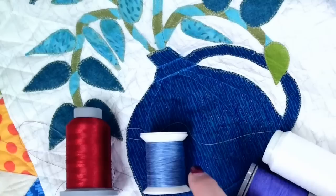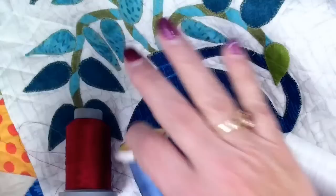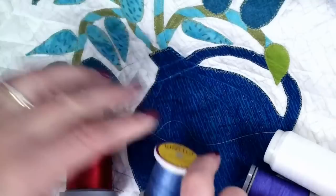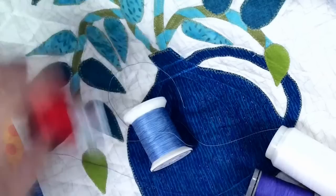And so the shinier the thread is, the more it's going to show. The more of a matte thread, a non-shiny thread, the more it's going to dissolve into the background. This may actually be what I used on here. Hard to tell. And a lot of the King Tuts are lightly variegated, so that adds a nice little touch as well. So there is not one perfect thread for quilting. There's not one perfect design for quilting.